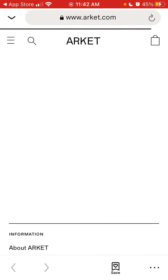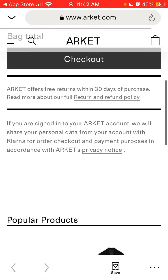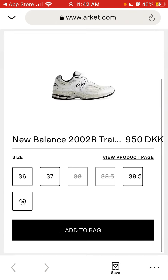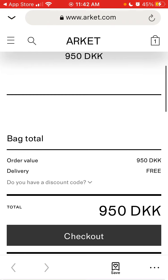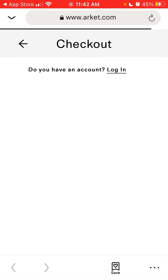The thing is, you're doing the same as you would in any other normal browser, but in the end you will be able to add a Klarna option in addition to PayPal or MasterCard. Then you can tap on checkout.